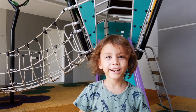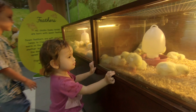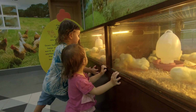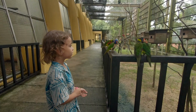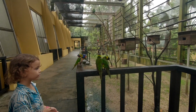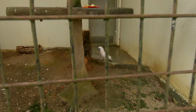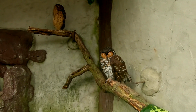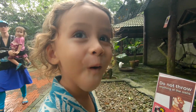Number four, KL Bird Park. There was so many different types of birds, like tons. And even little chickadees. It was so cool. And there's all kinds of birds, like even parrots and stuff. One that was white and it had like a huge head. And we saw owls. They were so still in their sleep on the stick. They look exactly like statues. It was so fun.